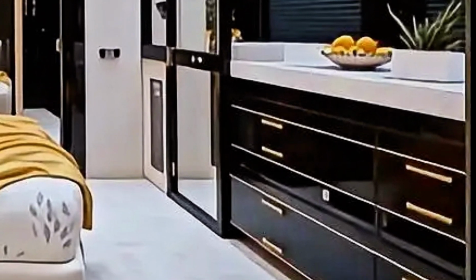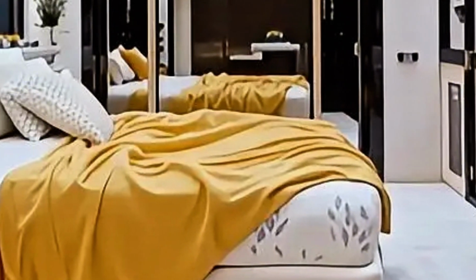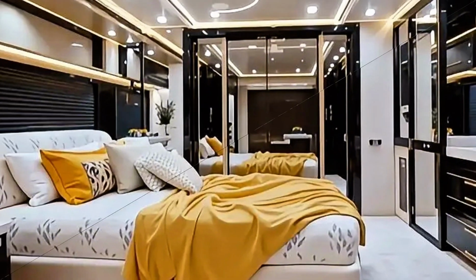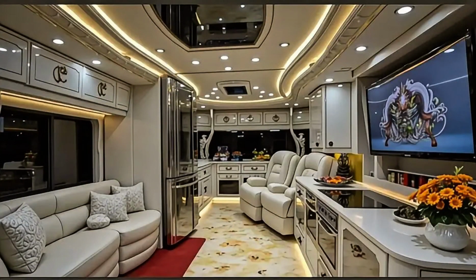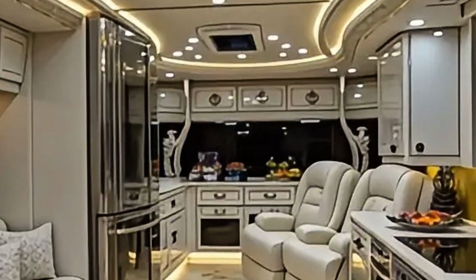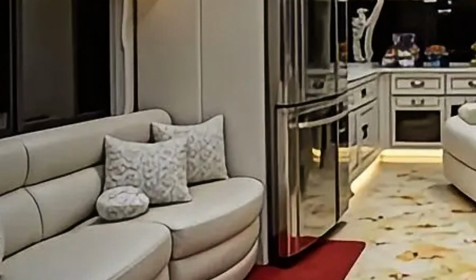Super Suite master bedroom and bath. Let's talk about the crown jewel, the Super Suite bedroom. This upper-level retreat is more than a sleeping space, it's a sanctuary. You get a full king-size bed, panoramic upper windows, built-in wardrobes, and personalized climate zones. It's luxury penthouse vibes in a mobile format.